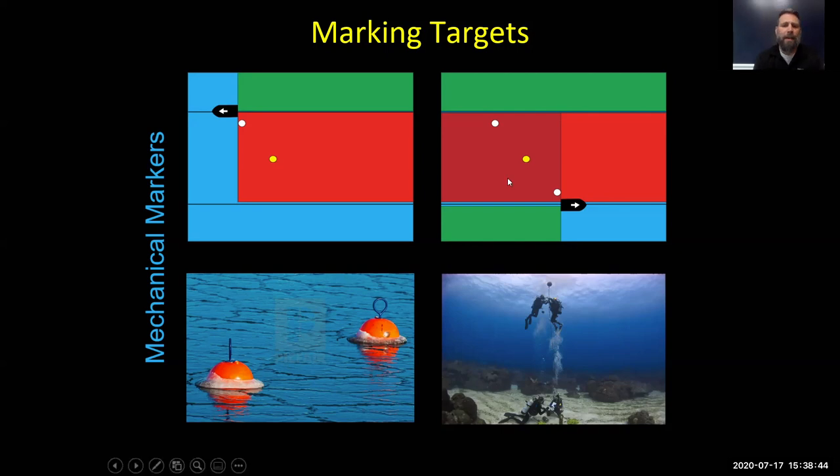Very easy to find. So that's why mechanical targets, in my eyes, beat out electronic targets. However, I do use both of them, okay? I'm going to electronically mark it so I can get in the rough area of where I'm going. And then once I'm out there, I'll mark it 100,000 times electronically. And then I go back in and I mark it mechanically. And then I will verify that mechanical marking by using the side scan.